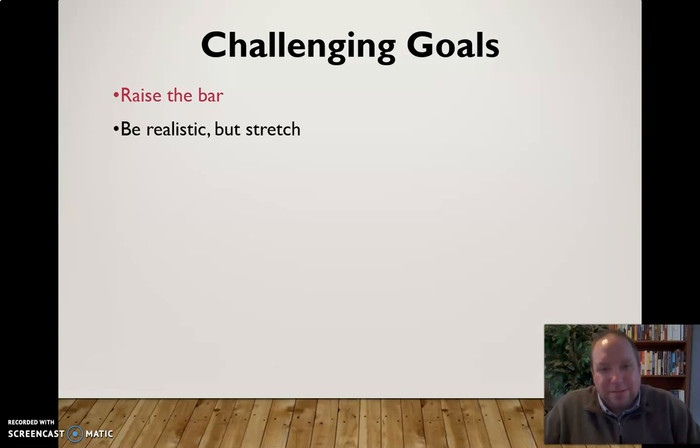But we also have to be realistic. We need to be realistic, but we need to stretch ourselves. If I'm sitting in my living room, I can't just say to my buddies, let's go build a spaceship. We don't have the technology. We don't have the brains for that, right? So that might be a little bit too much, but your goals should be realistic and within your grasp, but they also should stretch you and the other group members, because that's when you're going to see the best come out of your team members as well.